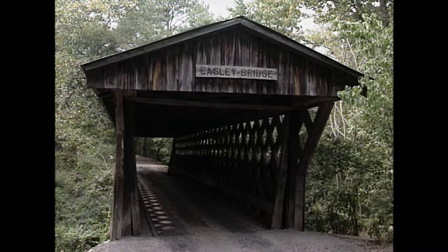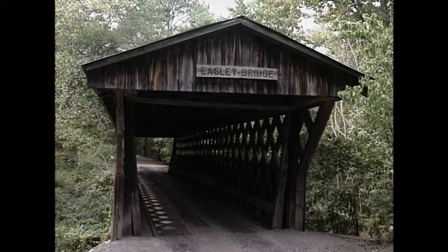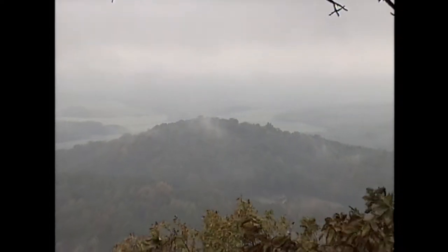Built in 1927, the Easley Bridge is the oldest surviving covered bridge in Blount County. But as covered bridges go, it is still quite young. The 95-foot bridge spans a small stream known as the Dub Branch. Located in the foothills of the Appalachian Mountains, Blount County used to have 30 covered bridges, but now only three remain.